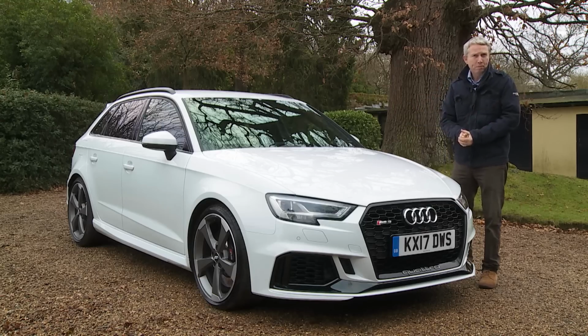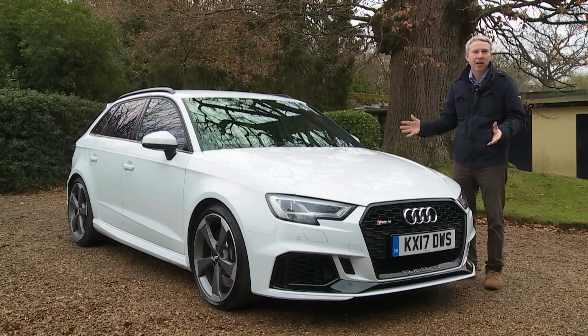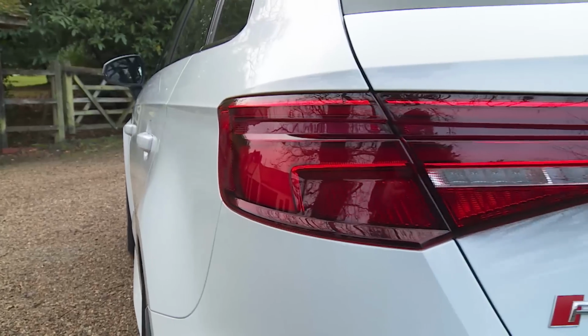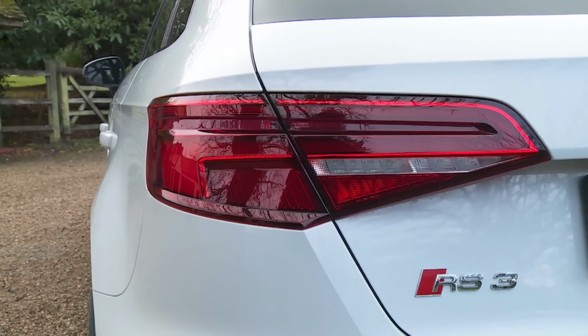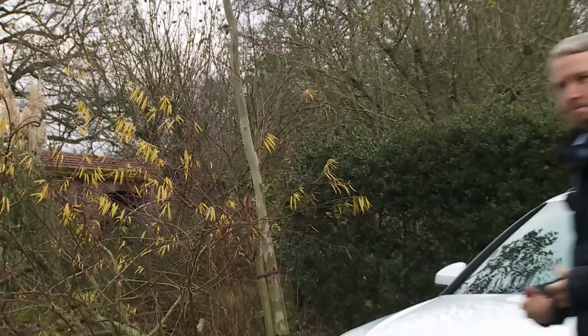That's one view. Another might well be that if you've got to the point in life where you can afford to spend a substantial amount on a very fast four-door or performance hatch, you might well be done with worrying about who notices you or what they think of your purchasing decisions. And it's with this kind of customer in mind that the RS3 wears its ornamentation lightly.